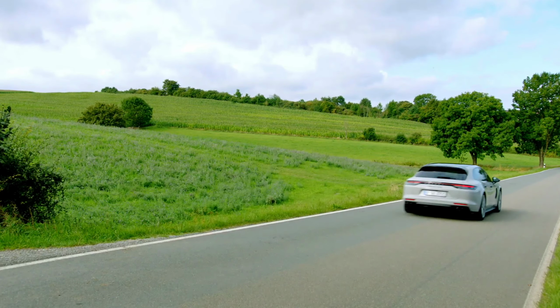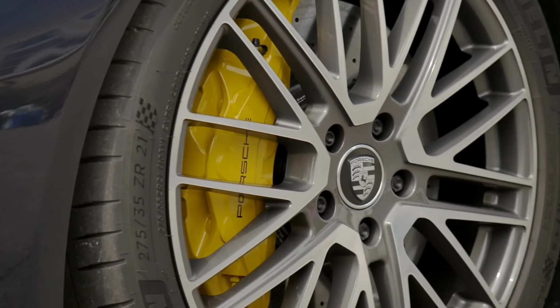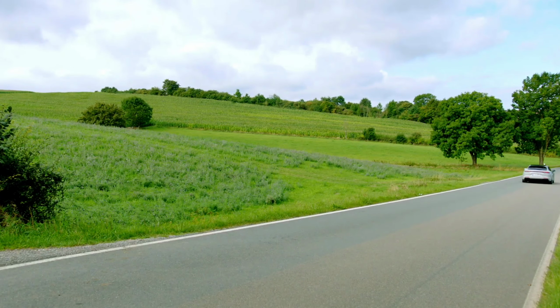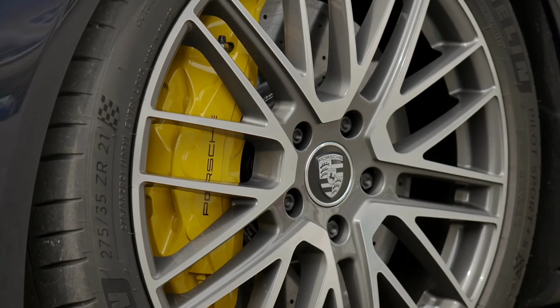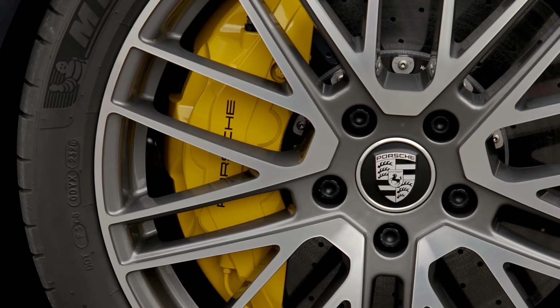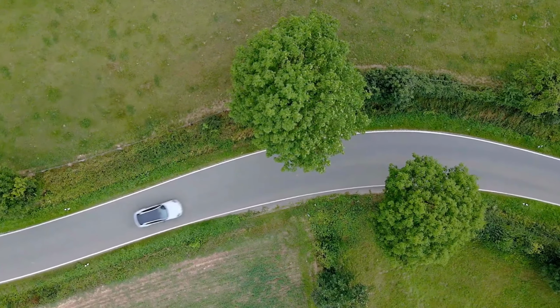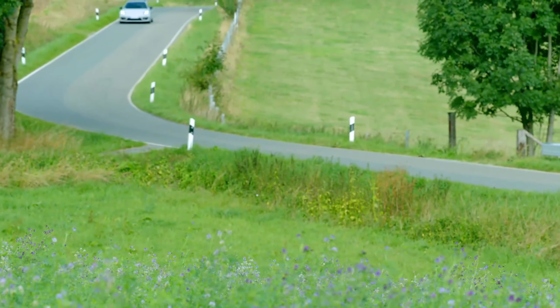The twin-turbo V8 in the sporty Panamera GTS, 473 horsepower and 457 lb-ft, benefits from a 20 horsepower increase compared to the previous model, and its throttle calibration is tuned to resemble the responsiveness and finesse of a naturally aspirated engine even more closely.